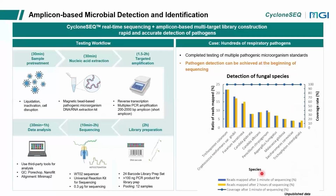And rapid identification of pathogens. Here we tested the performance of the instrument with 1 minute data versus 2 hours data. After mapping the 1 minute data and the 2 hours data with the reference genome, all the fungal species were successfully identified even with 1 minute data. That's why we can very rapidly identify the species by using the Cyclosec platforms.